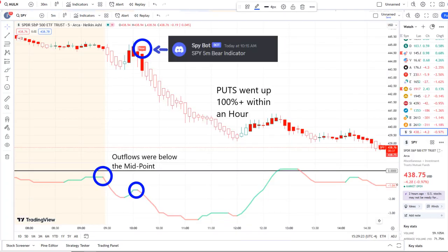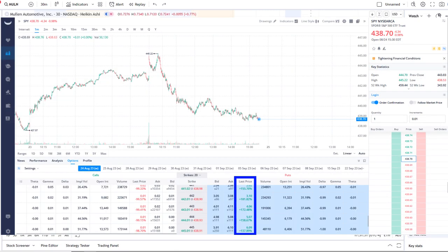And our SPY bot at 10:15 a.m. sent out a bear indicator. And from that moment forward, outflows crossed the midpoint to the downside. Pure weakness there on 42 vision. And put options went up 100% plus within an hour, guys. And as you see it popping up there within the screen, within the options chain, some options even went higher than that.